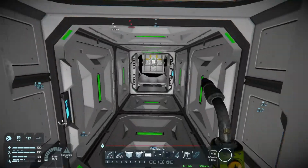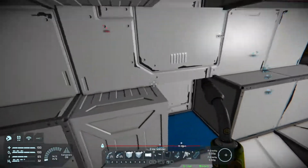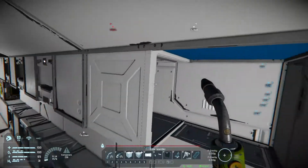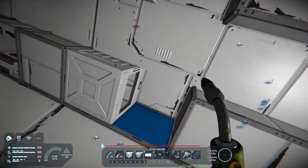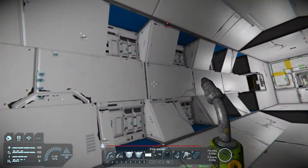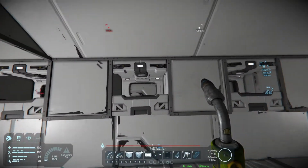Quarters, processing. We will go there for a sec. Quarters, we have some beds. We have some facilities. In space, really, you wouldn't have a standing shower. I think you would drown in that thing. The toilet might be useful. But there's no door, as always. Some storage for the crew, and again, some beds.